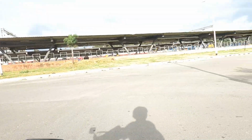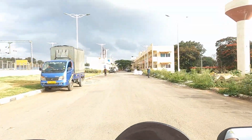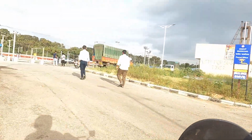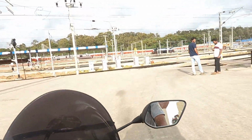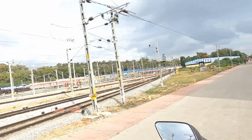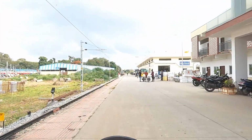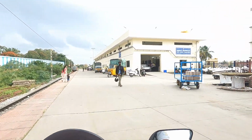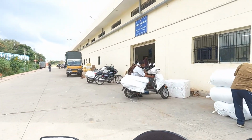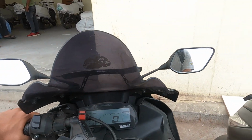Now it says parcel offers towards the right. Then again there is a symbol, parcel offers left and right. Wow, this is a nice view. It's crowded. I just got a map. We're going to look for the right.